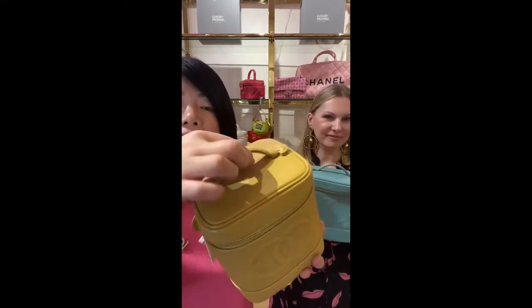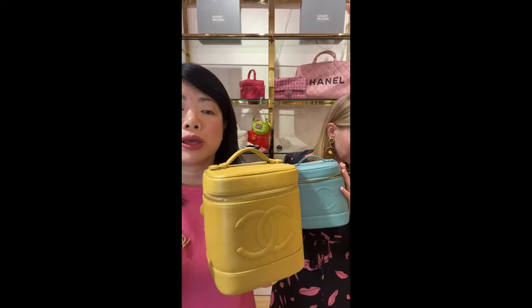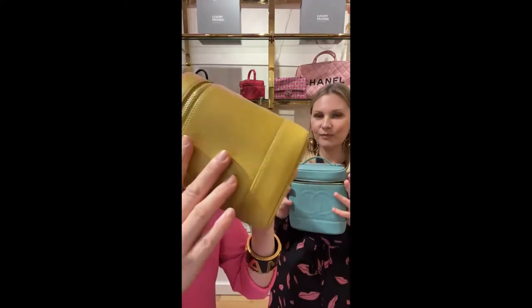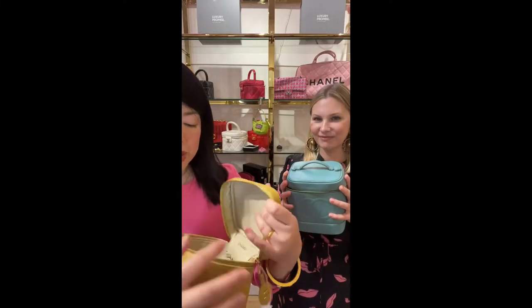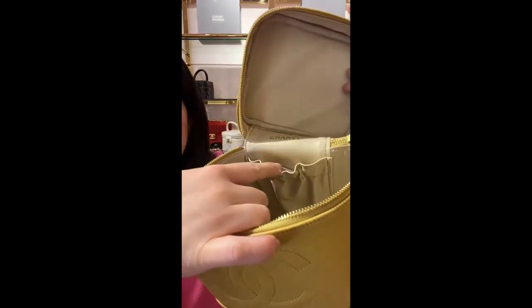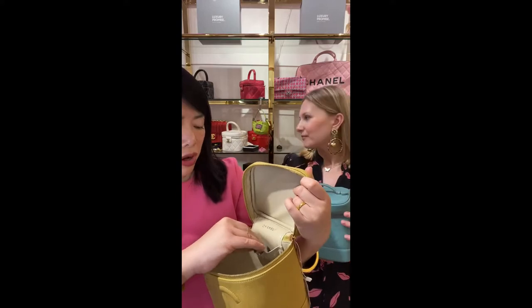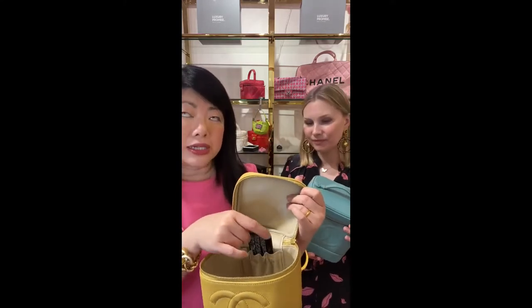So it has a little top handle. You could use this as an actual handbag, or as a vanity case where you carry all your cosmetics. Good condition with just light wear to the corners of the bag. That's the beauty of caviar skin. It's very durable and hard wearing. The interior is generally nice and clean. There is a small yellow mark just there. It includes its original hologram sticker and its card, and it's a 5 series, so this is from 97 to 99.